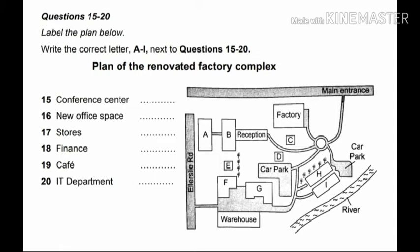Finance was another building that had to be relocated. They just didn't have enough space before. So you can see the main entrance on the plan, right? And below that is the roundabout. Then there's the road that goes from the roundabout directly to reception. Well, the finance building is about halfway along that road. On the plan, the factory is just above it.